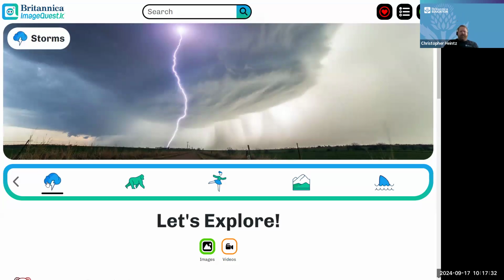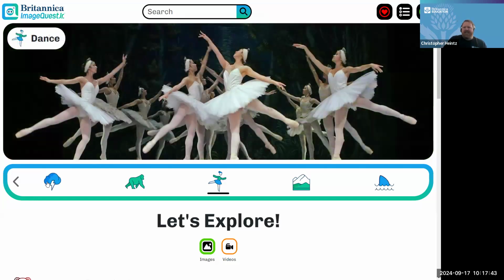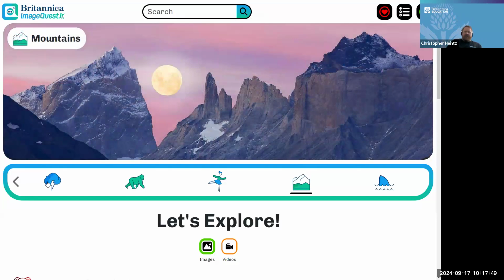So one of the things I did mention a little bit earlier, some of you may be familiar with ImageQuest, which is our partnership with about 62 different collections to provide copyright cleared images and video content for users.